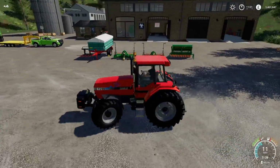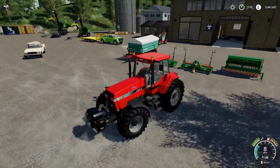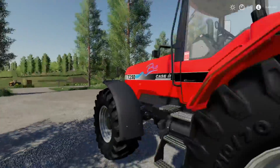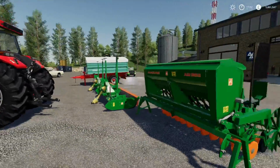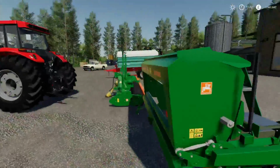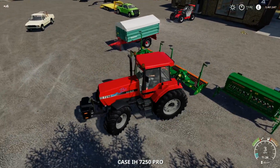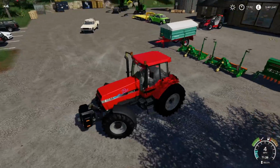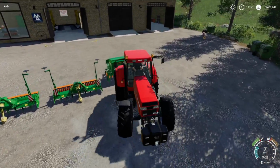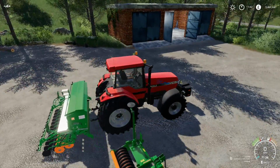So I haven't tried linking these two up yet, so you do need them. Looking at that, actually you need both of them together anyway. Well, that hasn't got an attacher. I can't attach anything onto that apart from that power harrow, surely. I just noticed that, because there's no PTO, and it's not going to link up because there's nothing there. It will link up, alright.